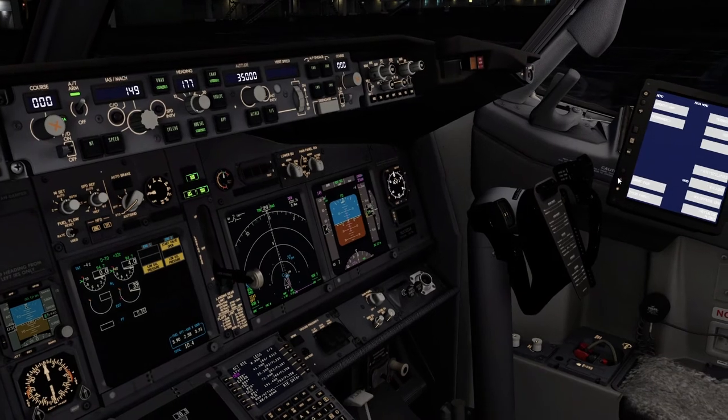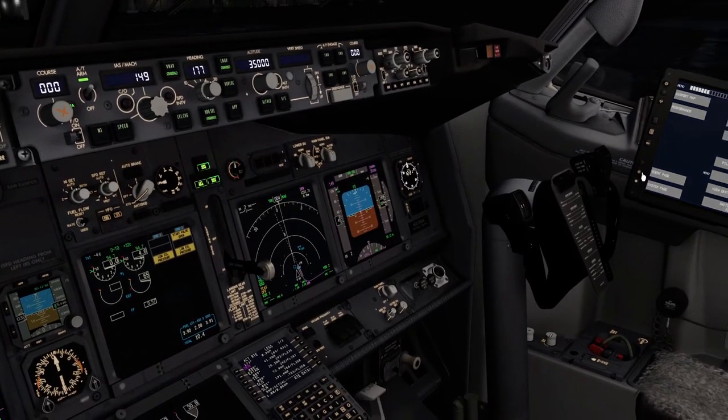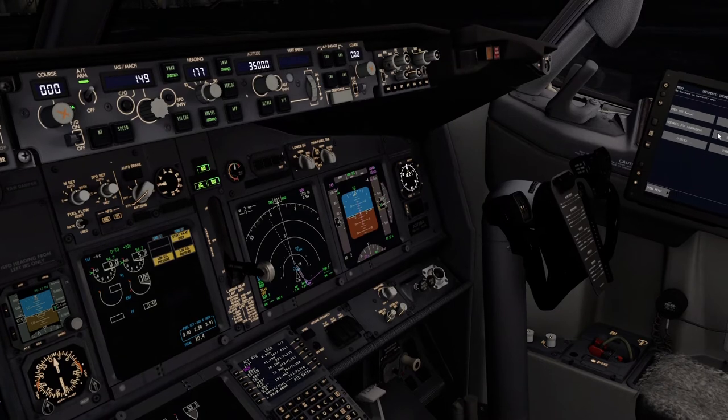Tower, Mark, FedEx 1162, on the visual 17 right. FedEx 1162, Denver Tower, runway 17 right, clear to land, wind 250 at 15. 17 right, FedEx.